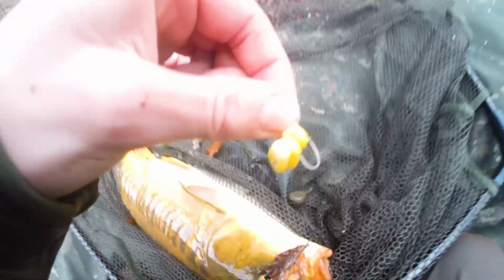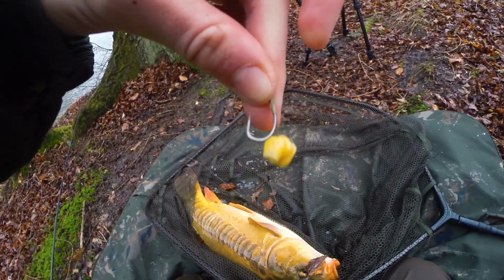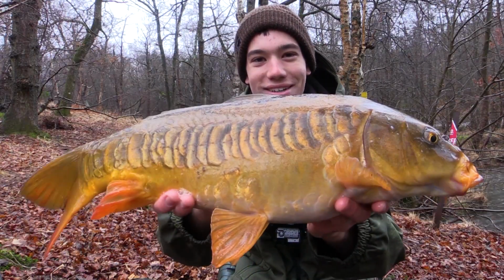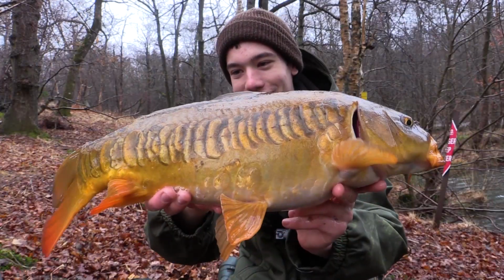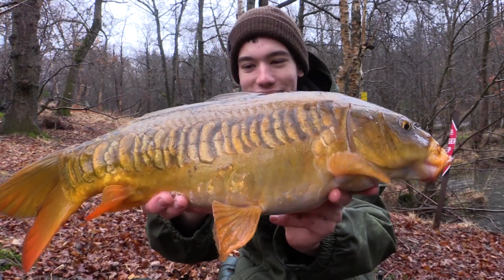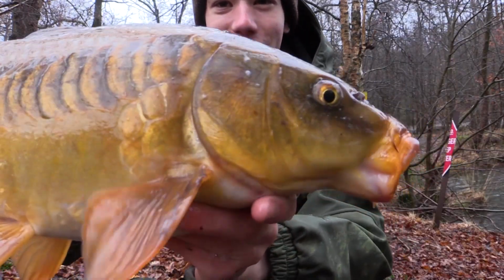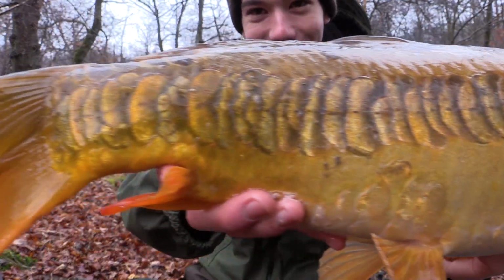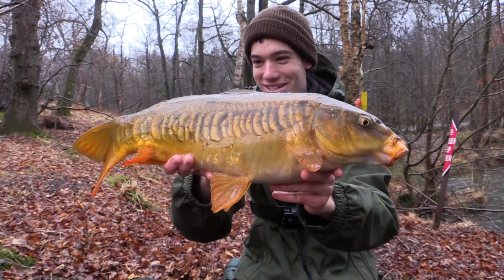On the sweet corn. Look at that. That's what did the trick. There we go, there's my prize for a morning's fishing with good old sweet corn, which proved to work once again. And I've gone and caught this beautiful linear. Check out those scales. Oh wow. Anyway, let's get him back in the water. What a fish.